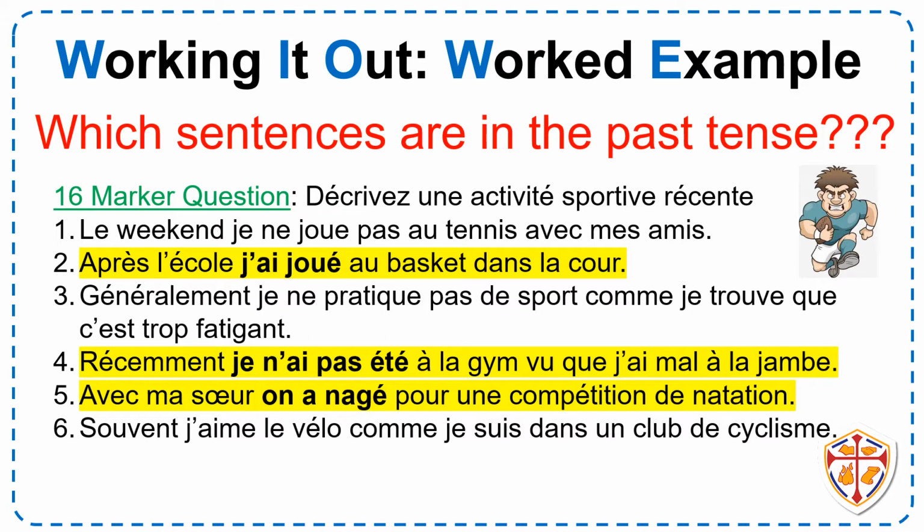Hopefully you've worked out that sentences 2, 4 and 5 are in the past tense. Sentences 1, 3 and 6 are in the present tense. Remember, the past tense should start with j'ai. J apostrophe AI. So that's the mark of your past tense and it should end with E accent. So 1, 3 and 6 do not follow that pattern. Now for 5 and number 4, you've got the negative and you've got the oui. So the j'ai changes into je n'ai pas in the negative and changes into on a for oui.